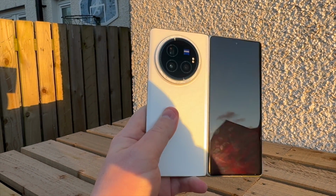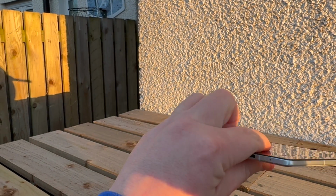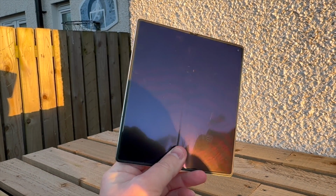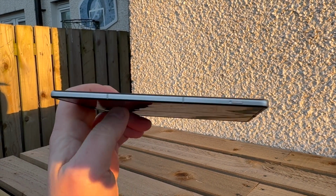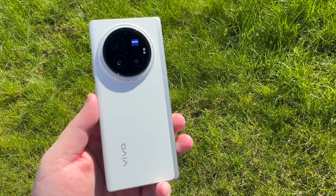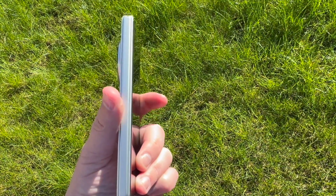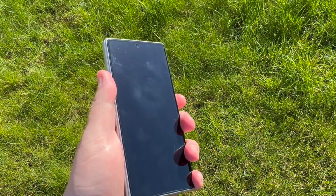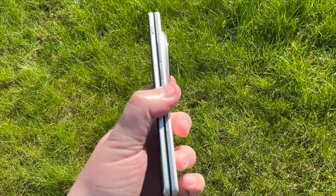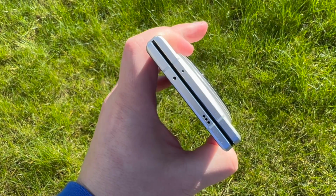Now dimensions wise, 11.2 millimeters folded, making it, by my estimation, just behind the Honor Magic V2, that phone behind me, and the Xiaomi Mix Fold 3 and the Huawei Mate X3 and X5. So this comes in the top 5 thinnest foldable devices, but with the exception of the Huawei, absolutely the best cameras of all those devices. And there's no exception here, the number one largest battery on any foldable device.